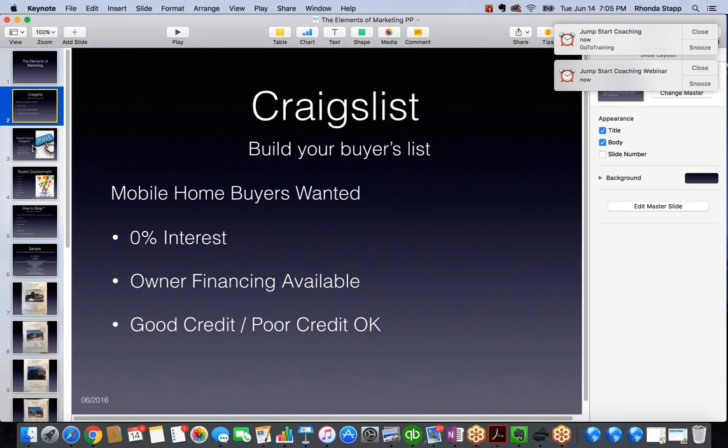Ours started ringing immediately, but that's no big deal. If it doesn't, just keep putting it out there every 48 hours. Put it out as many times as Craigslist will allow, and you will get results from this.